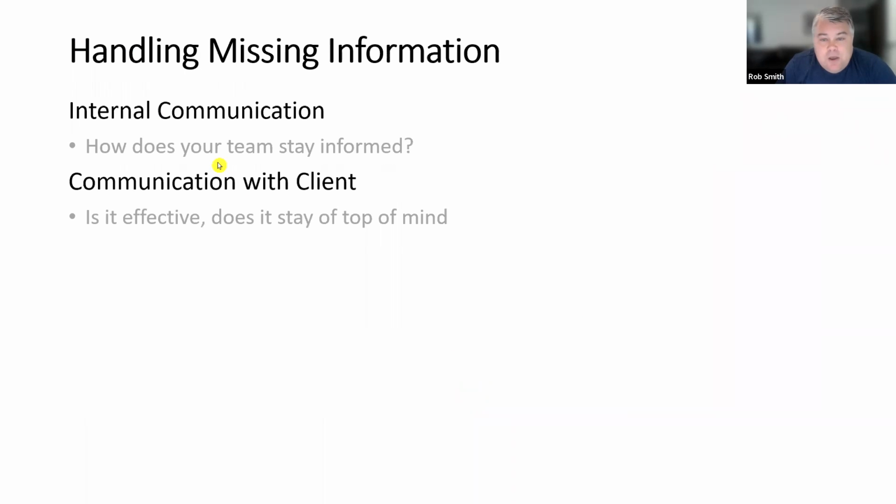Okay. And then also handling missing information. This is one of the biggest problems, the biggest time wasters, the biggest things that slow the return from getting out, is dealing with and managing all the communications around missing information. So internally, how are you handling it internally? And how do you handle the communications with the client? You need a really tight system that does this really, really well. Okay. Because if not, this is going to be one of the big milestones that are going to keep you from getting that out the door.